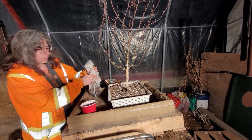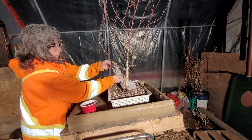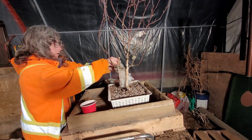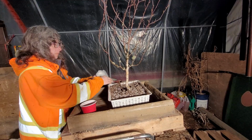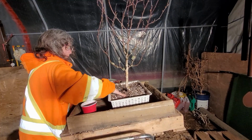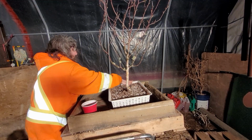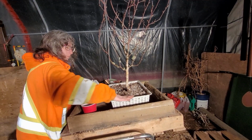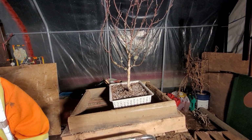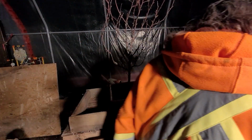Well, hopefully I have enough soil left for the forest trees. I'll have to go scrounging. All right, that is that. Excuse me, pardon me, excuse me.